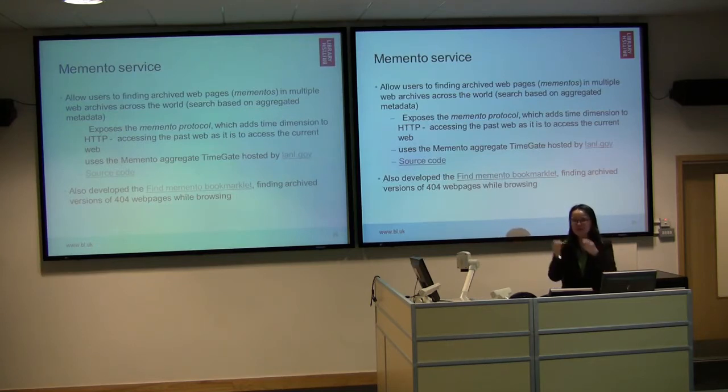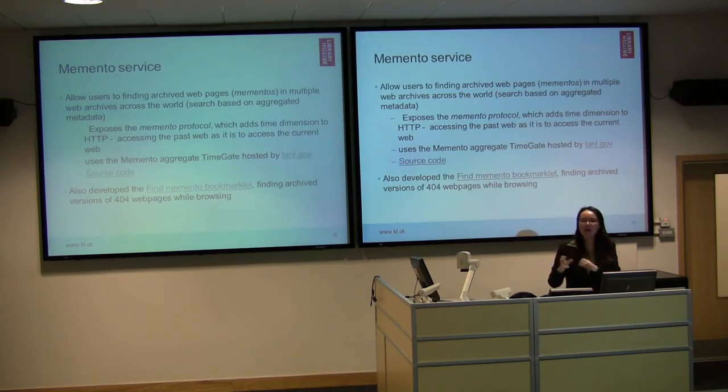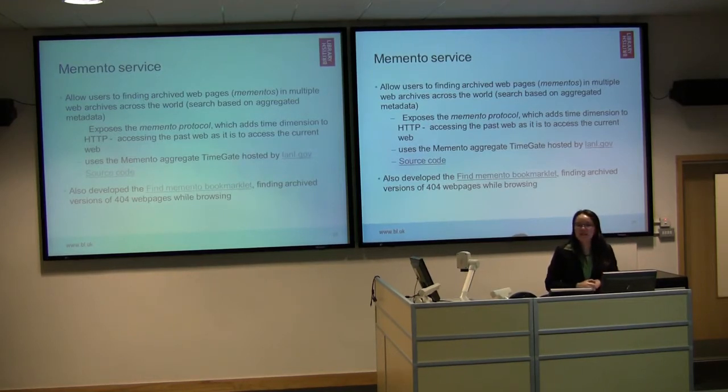But when you go to the live web and research something, I don't think you care that much where the website is hosted, whether it's French or Danish or UK, as long as you can read and understand what it's saying and as long as it's relevant to your research. So this illustrates a problem: currently the archived web is dispersed and not connected. And that's what the Memento service is for. It helps you to connect the distributed web archives together.